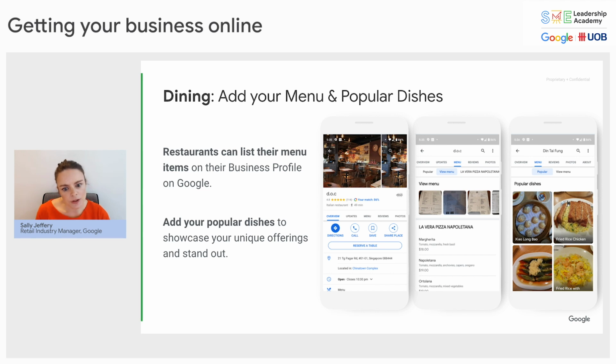Then both you and your customers can also add photos and names of popular dishes, which will appear in your business profile on Google Maps and the Android app. A few important points here. Dish names and details added by you will absolutely get preference over the dish names added by your customers. In addition, you can also suggest an edit if you feel the customer added dish is inaccurate.